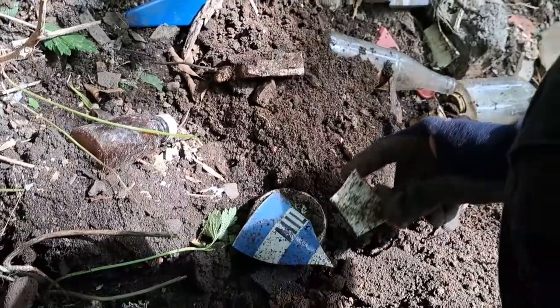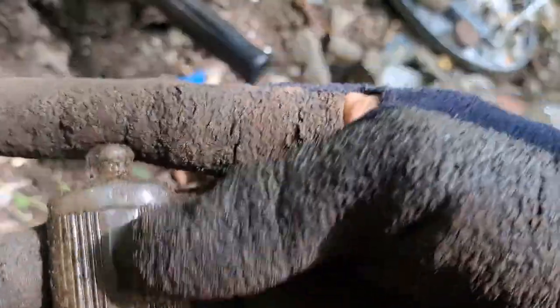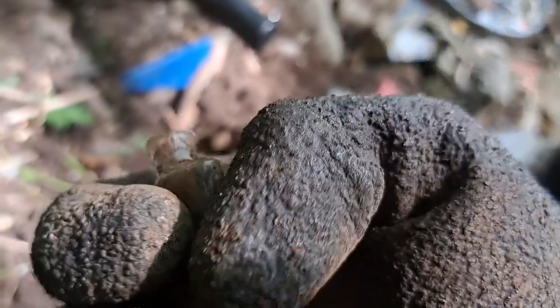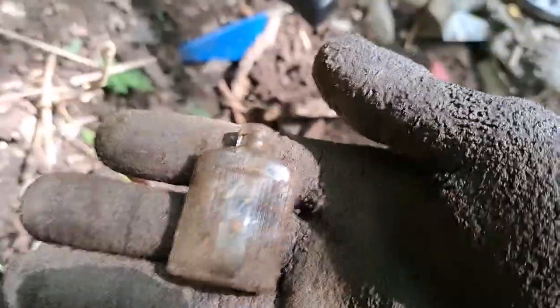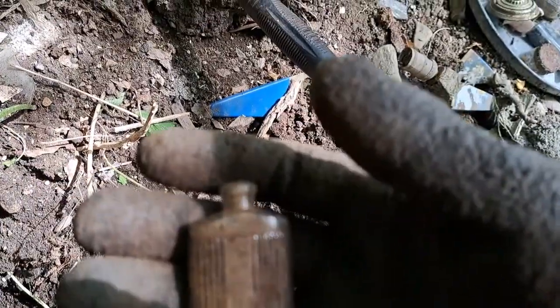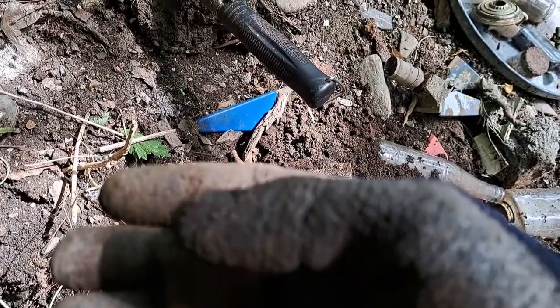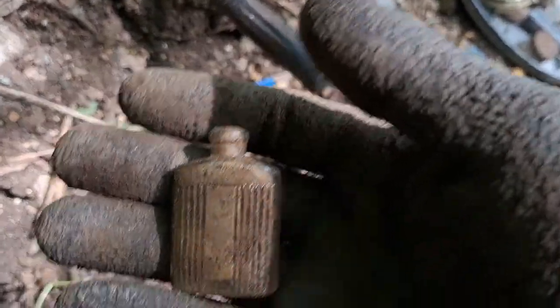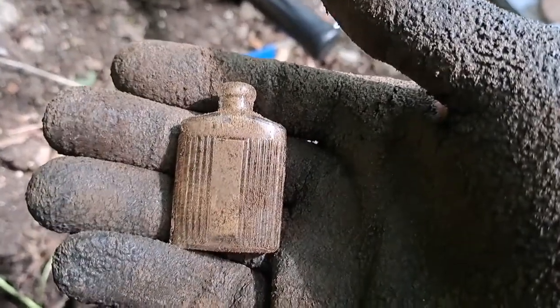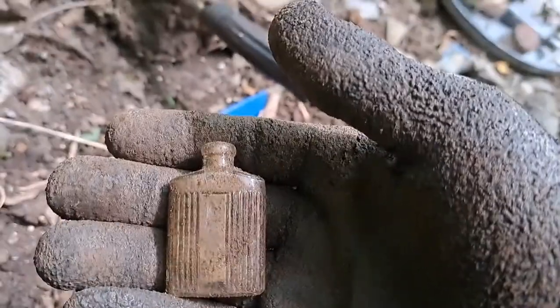Okay, first little thing to come out, folks, is this little corktop perfume. Looks to be machine made, but still a nice little find. Can get me on the board anyways. Got a real nice shooter marble out here last time I was here. Nice red and white one. Maybe we can get into some of those. That'd be cool. Alright, let's keep going.